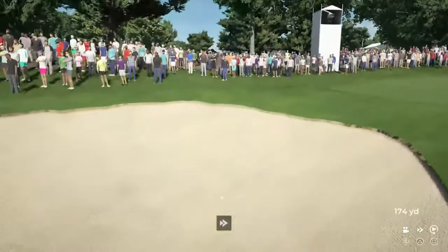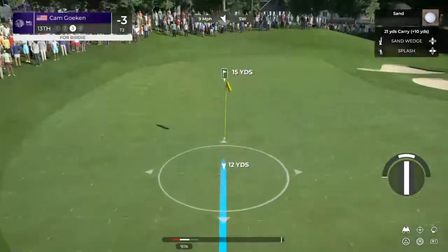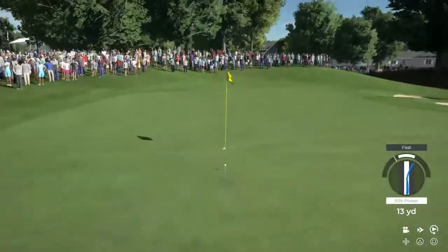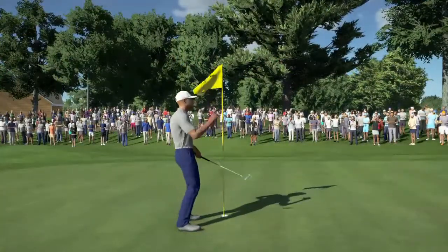Pretty good wind back into the player's face. Man, approach didn't seem to fit their eye. Wind is absolutely swirling in this part of the golf course. How close was that to going in the hole? Great shot. That's a solid par.